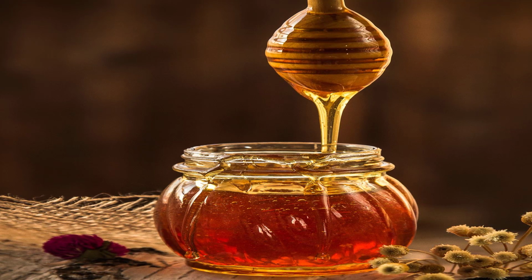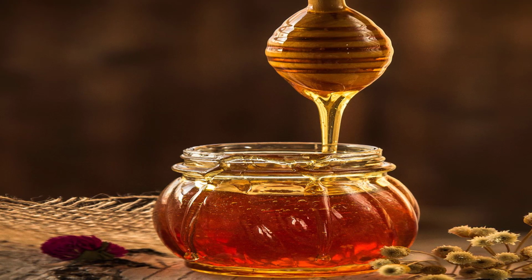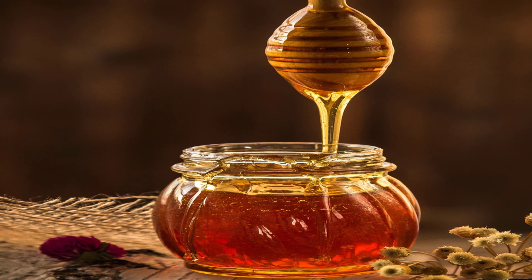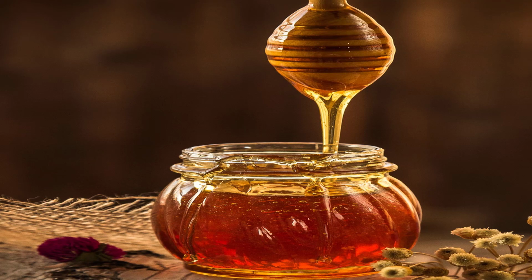19. Consume raw honey for acne scars. Raw, organic honey is one of nature's superfoods. Eating at least 1 teaspoon per day gives you a variety of vitamins, minerals, and antioxidants your body needs to stay healthy inside and out. It also strengthens the immune system, enabling it to fight off the bacteria that cause acne.